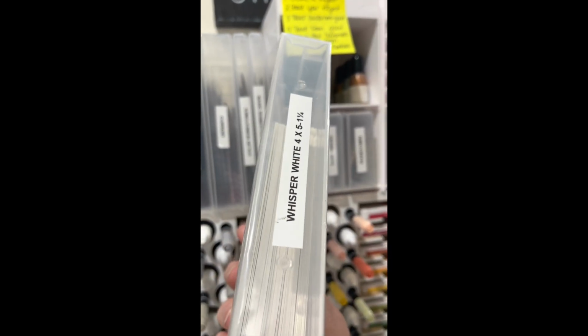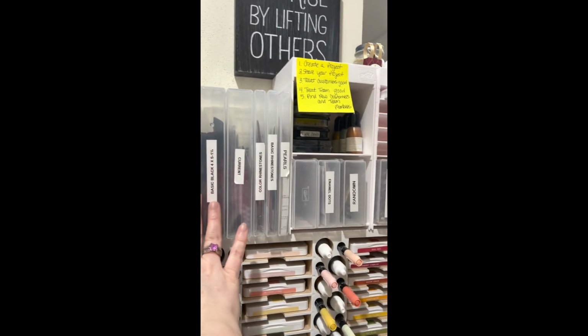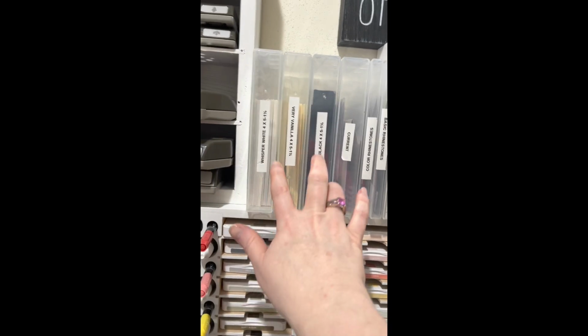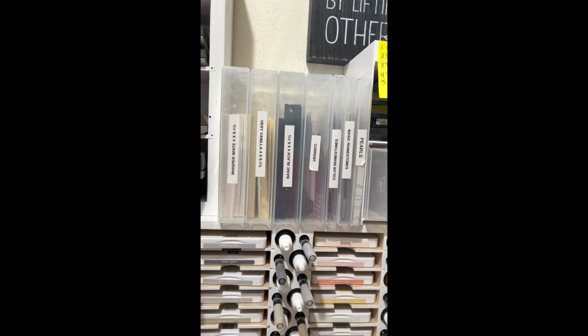This is basic white, and I have it pre-cut to 4 by 5 1/4. These are the perfect size that fits inside most standard card sizes. So I pre-cut them and I leave them in there. Again, it just helps me when I'm designing.